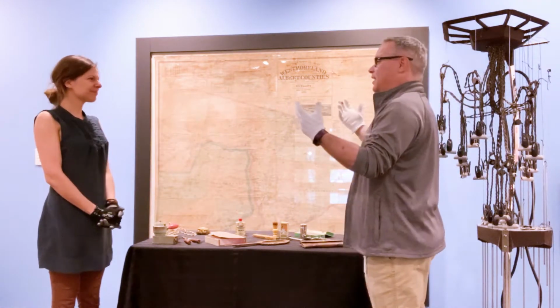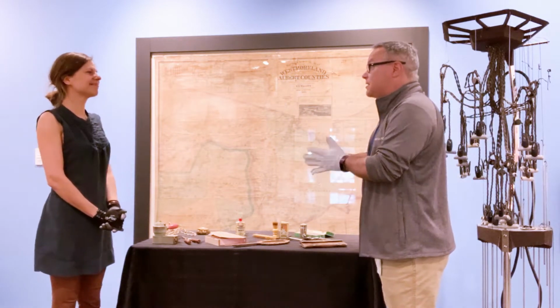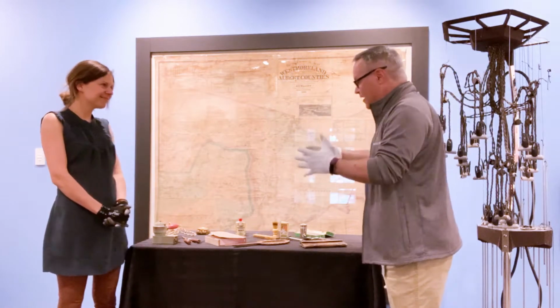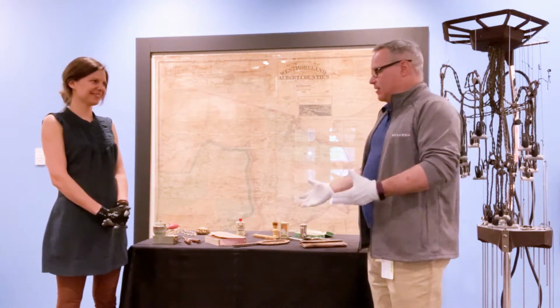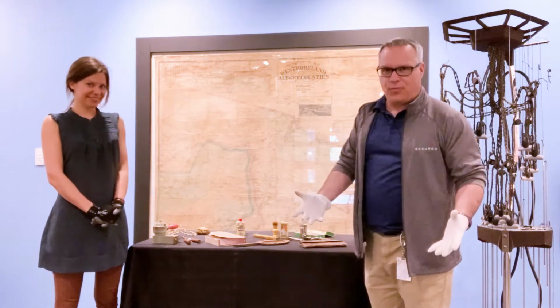So today, we've grabbed some artifacts. We've done businesses and things like that, and industries like the fire department. But today, we went through with Bridget's help and found some artifacts related to personal care and grooming.